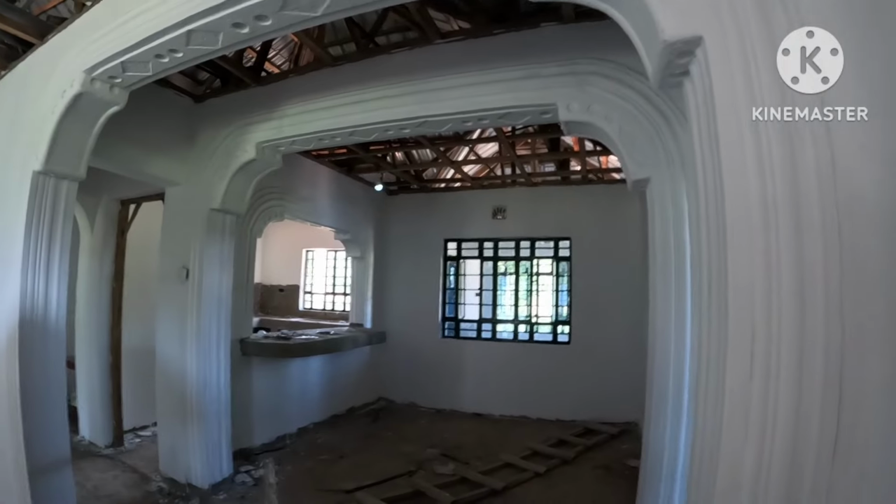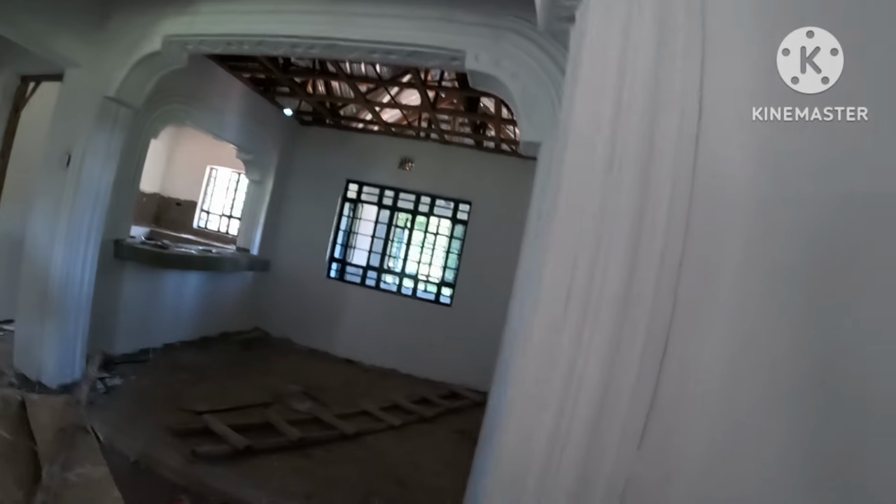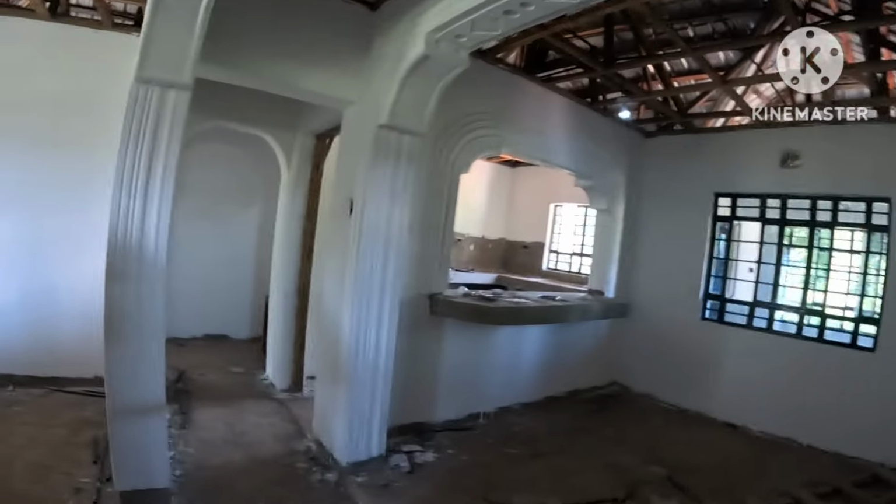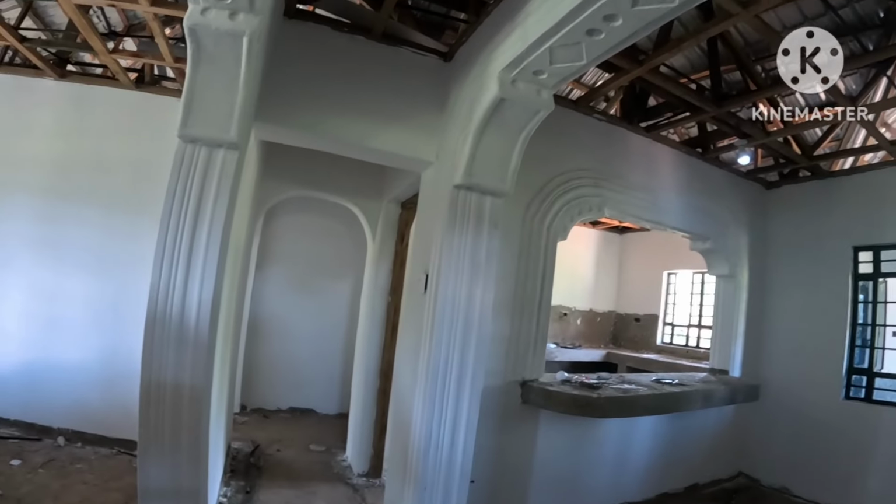So this is it for the house, and when you come back to the ceiling, I'll be updating you. When you come back to the tilings, I'll also be updating you on how things are going to change. So far so good. Wow, I love where we've come to.